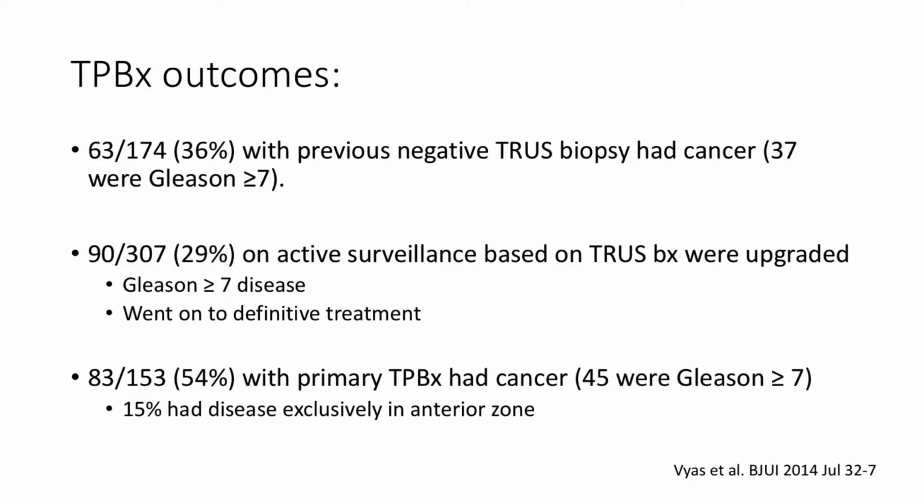Interesting to know that about 15% of patients had disease exclusively in the anterior zone, which one would assume would be missed on a TRUS biopsy.